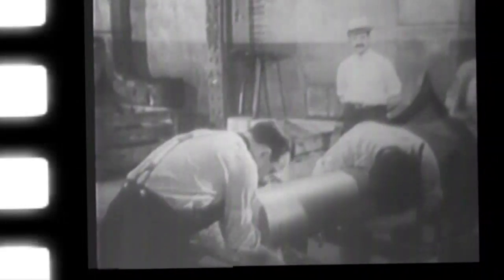Using a moving assembly line, Henry Ford revolutionizes the automobile manufacturing process, building the Model T in one-tenth the time of conventional hand-built cars. His hope is to make the horse and buggy a thing of the past.